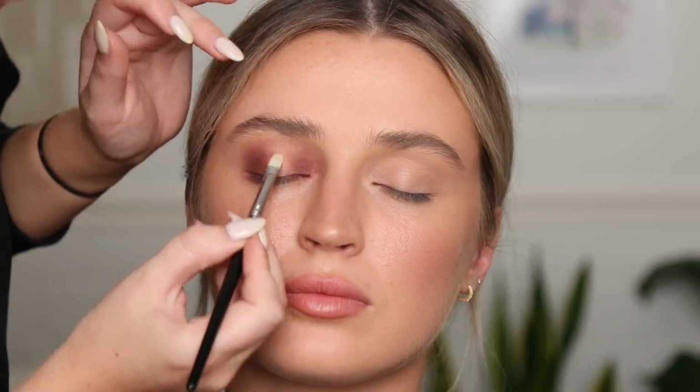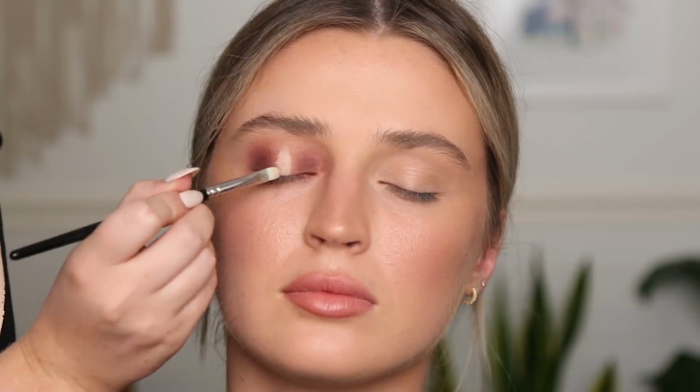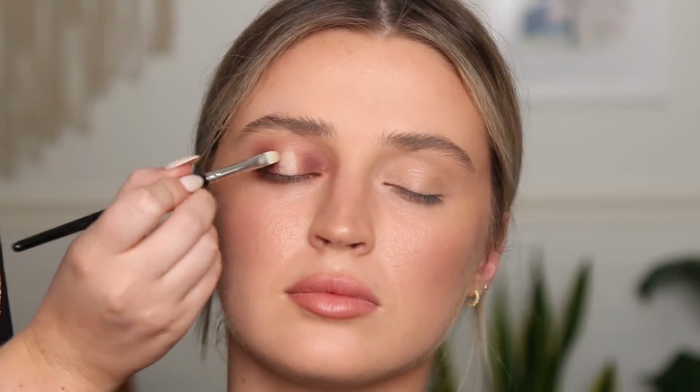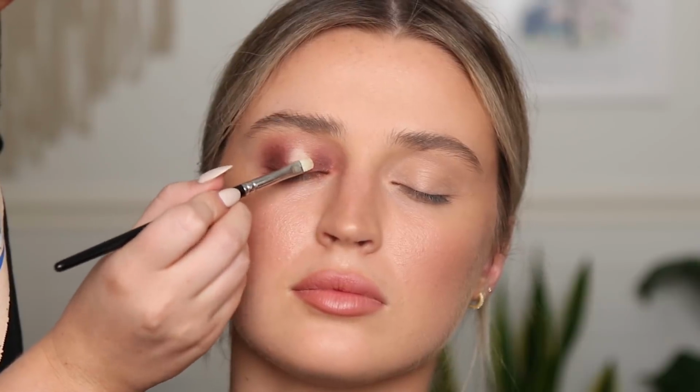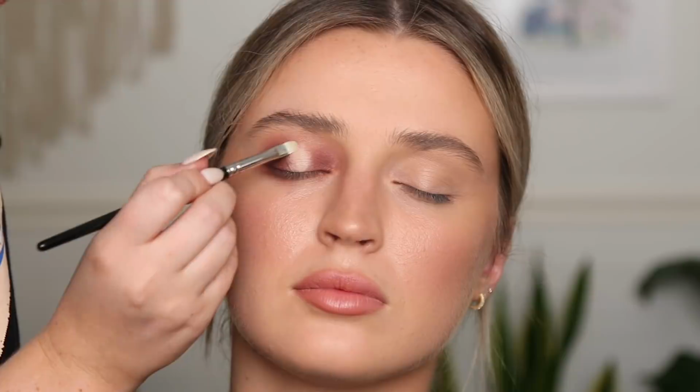Okay, great. Perfect. Okay, I'm going to grab a little bit of the Too Faced Born This Way Sculpting Concealer. I'm going to take the shade Porcelain, just a little tiny dot of that on my small Hakuhodo shader brush. And I'm going to bring that right down the center of the lid. I place my brush down first where I want the most product deposited. And then I just pat towards the inner and outer corners to blend that concealer without having to use a second brush.